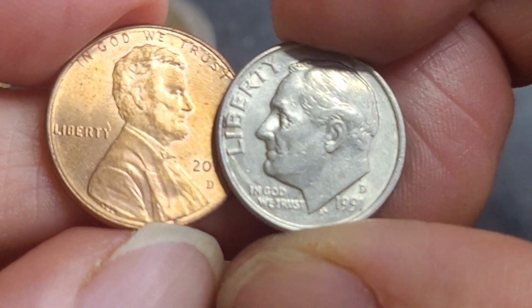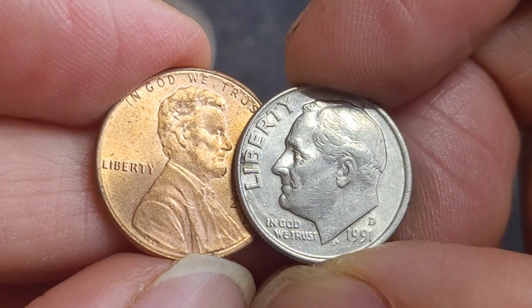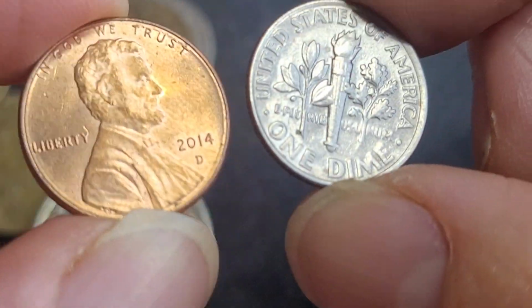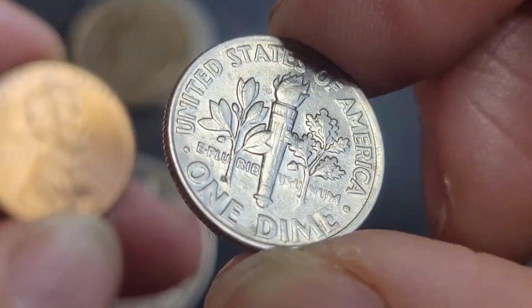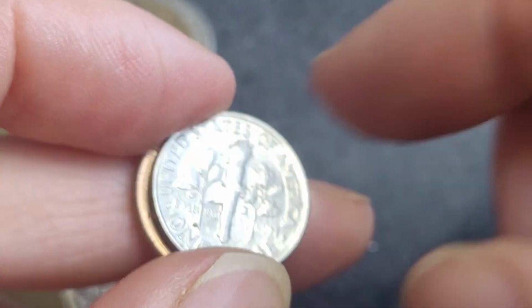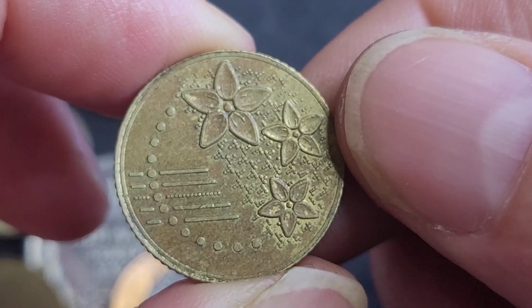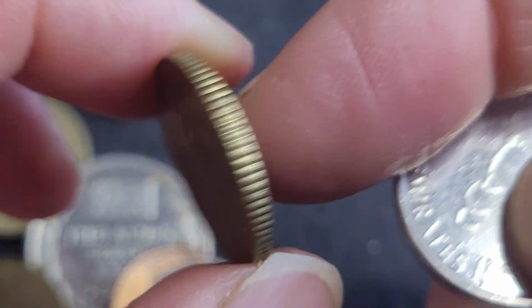And we have a current coin of the United States, 1 dime, so that's 10 cents. So 10 of these equals 1 of these. 10 of these equals $1. And oh yeah, here's a 20 cent from Malaysia, well circulated, only worth about 6 cents.